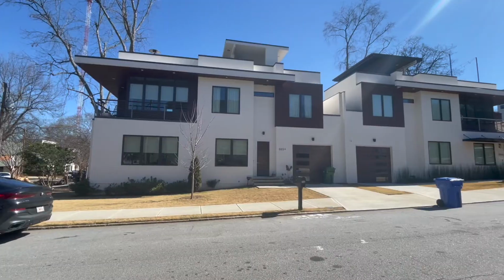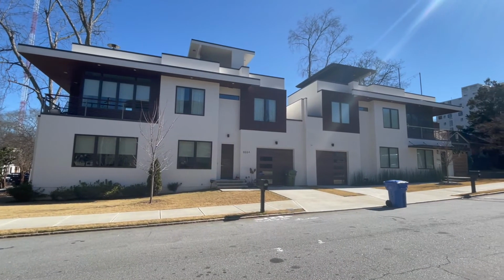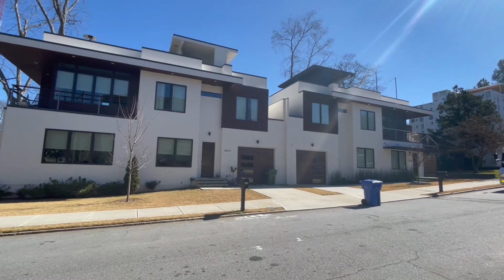So this is a good example. You can see right there kind of where the two garages are. That's where the lot line is. So you got one house on the front, one in the back. And it's just because, you know, in the Old Fourth Ward, we don't have the land like in La Vista Park and in Buckhead. So instead of building out wide, you have to build up. So this is a good example, and I'm just going to shoot around the corner and show you an example that recently sold here in the Old Fourth Ward area.